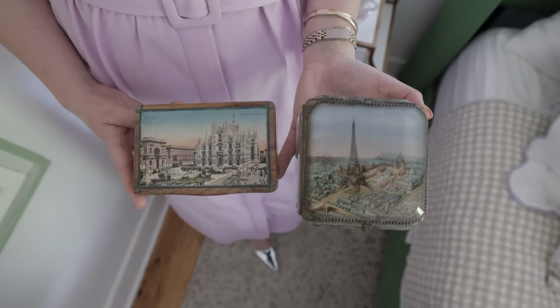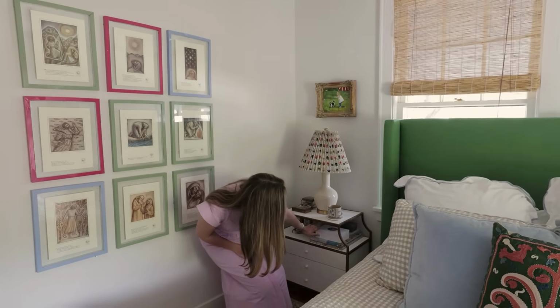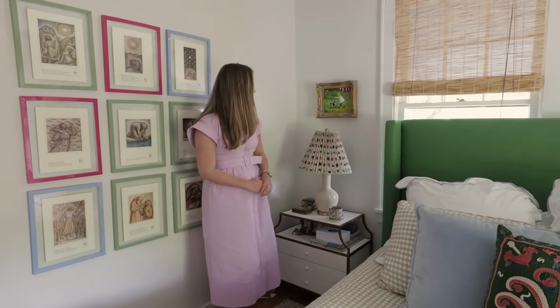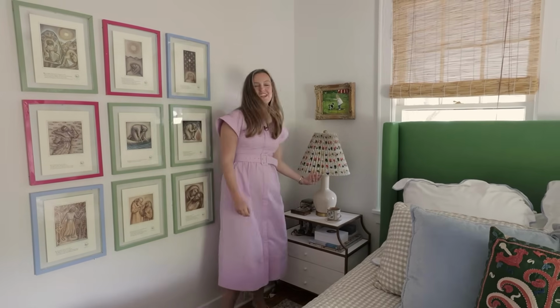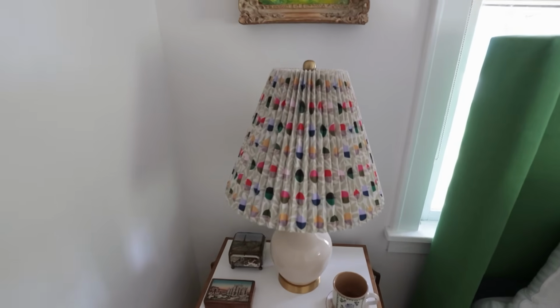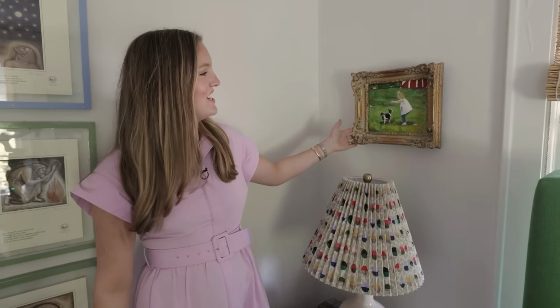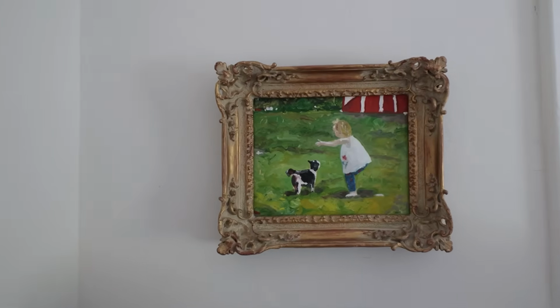And then I have it complemented with some classic gray Malin coffee table books, some other jewelry boxes, and other little figurines. I love these lampshades. They're fabric lampshades that are pleated and bring a lot of color against this neutral lamp. This painting was also painted by my dad of me as a little girl in northern Michigan, which is my other favorite place to be.